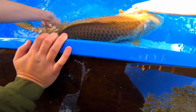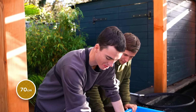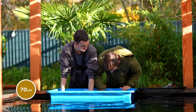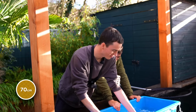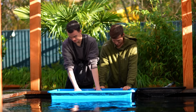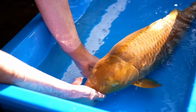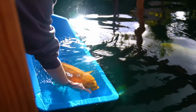Okay, let's see. I think Charlie was 70 centimeters last time I measured. That was in the spring this year. So can you see where the tail is reaching? Just under 70. She's shrunk. She's gotten smaller. Okay, so I think it's safe to say that Charlie is still 70 centimeters. Charlie is probably 6 years old, I think, now. And she's a chagoi, which is a tea-coloured carp in Japanese. Off you go.